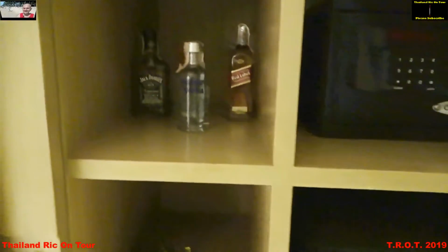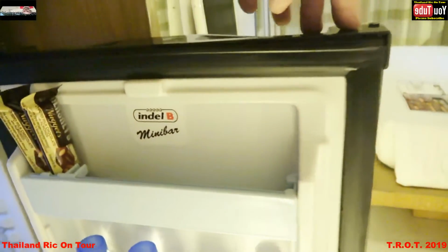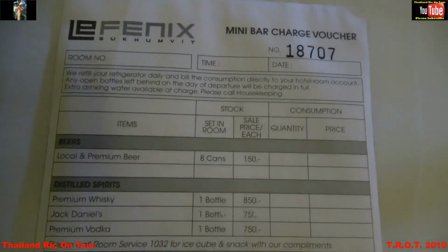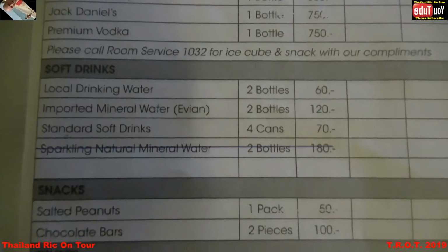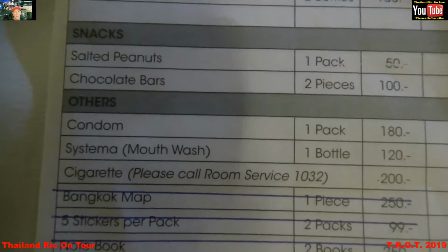In here you have lots of different items there you can buy. They stock it up well, and you got a fridge, and it's all stocked with cans of drink, cans of beer, and there's water there, chocolate bars. It's got a safe. It comes with a price list. Let's have a look at the price list for you. This is how much your items cost if you use any of them. Not a bad little service, really. Standard soft drinks there, 4 cans, at 70 baht. Salted peanuts there, 50 baht.